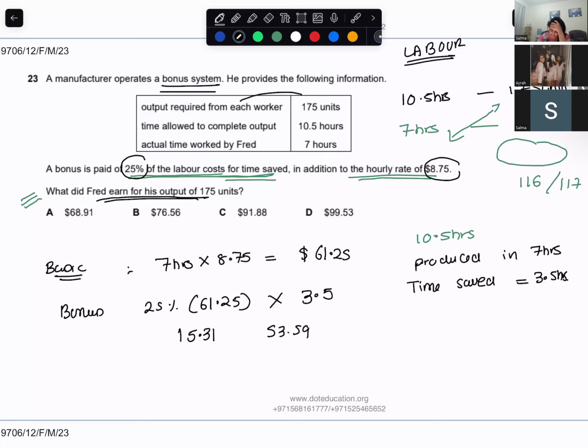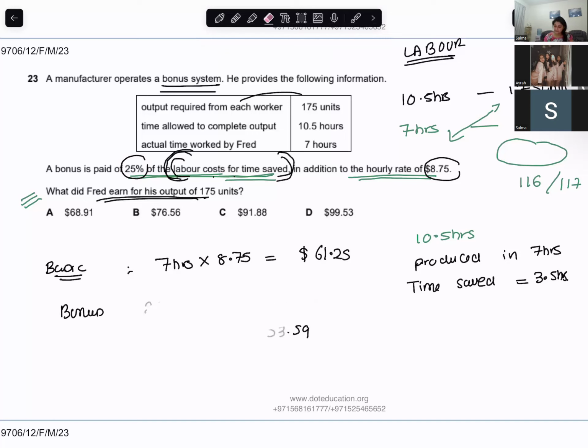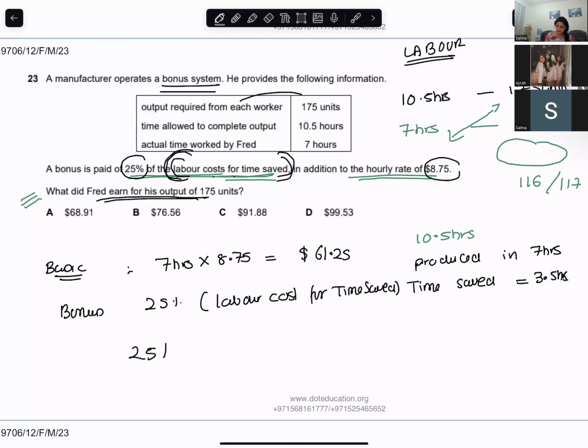Okay, let's revise it. He is going to get a bonus of 25% of the labor cost for time saved. Time saved is 3.5 hours. So he is going to get 25% of labor cost for time saved. Labor cost is 8.75 and time saved is 3.5 hours. Yeah, I think I got it.